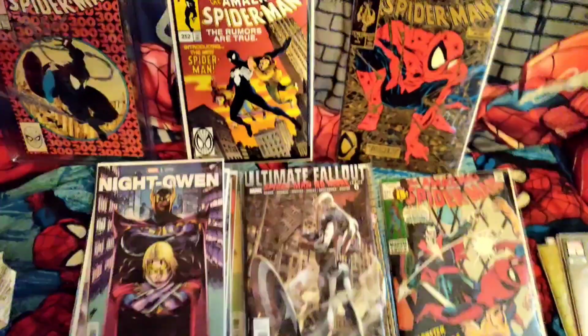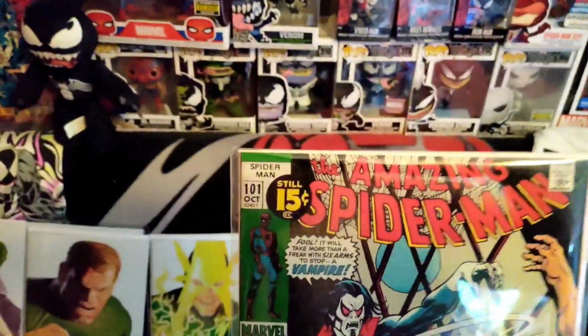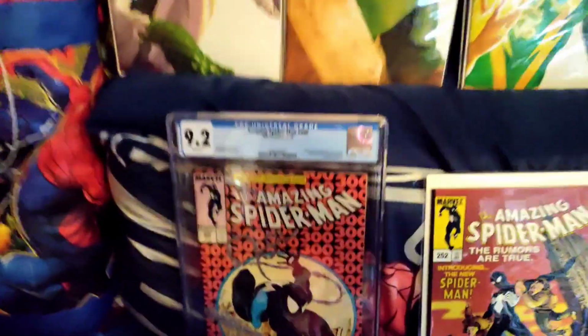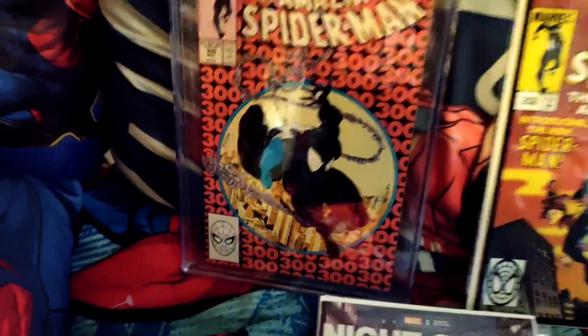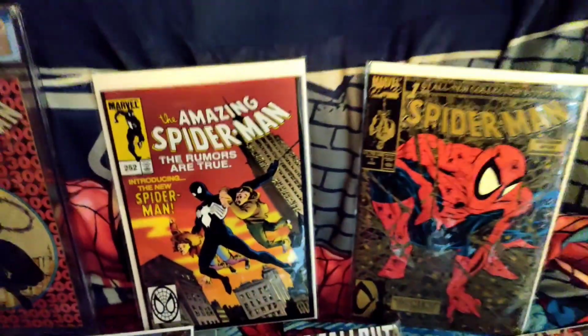Check it out. We just got some grails laying around that we haven't put away yet, as you can see. And don't sleep on this one. This is Amazing Spider-Man number 101, 15 cents, and original Morbius. Yes, indeed. And check out what we got right next to that one, yo. An Amazing Spider-Man 300 at a 9.2. And this is from the comic pack of 252. A very rare one indeed.